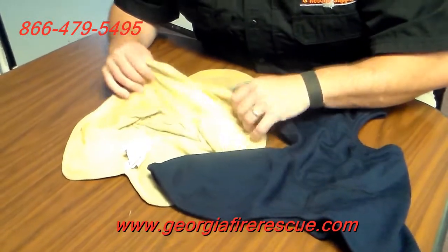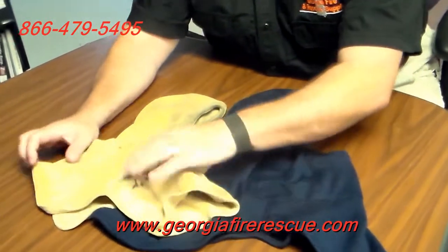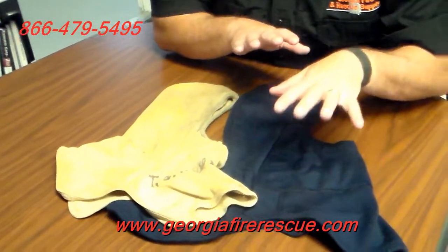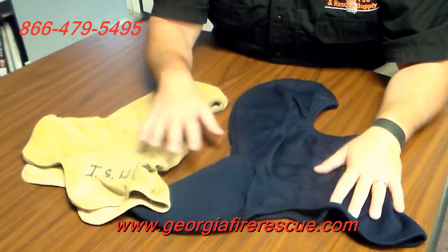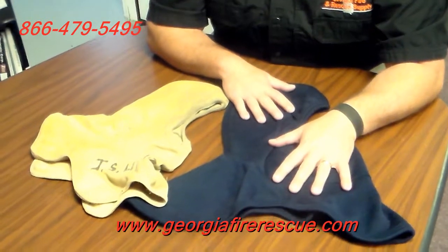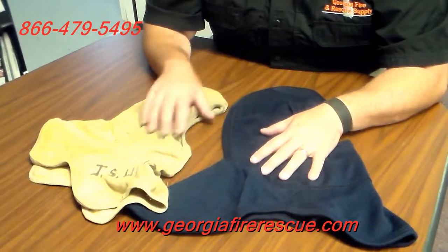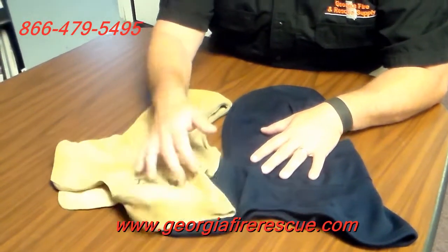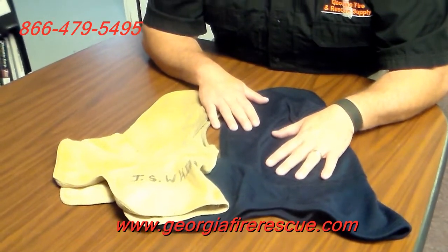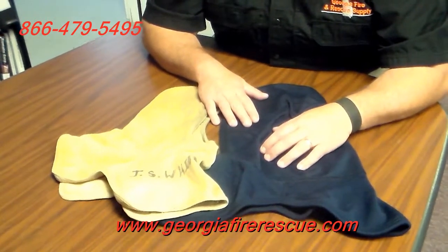What it comes down to, we just can't even begin to compare our lower cost hoods from our competitor with a low thermal rating versus for $35 what we can do in this Kermel hood and protect the firefighter with a thermal rating of 40, which is kind of double of this and lines up more with matching the thermal protection of the rest of the turnout gear ensemble. And this is an economical product for lots of fire departments out there. It's not so expensive that it's out of reach of a lot of our customers.